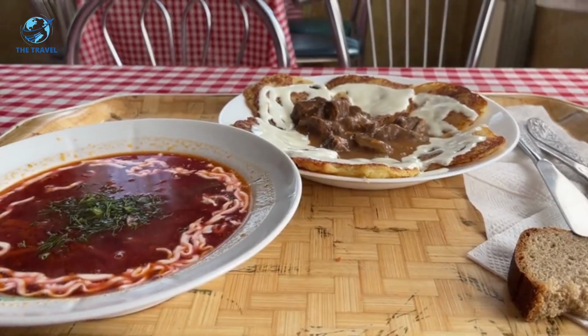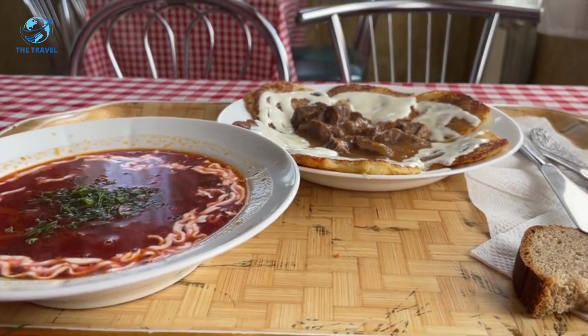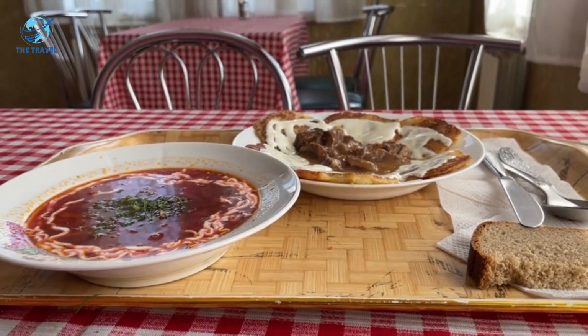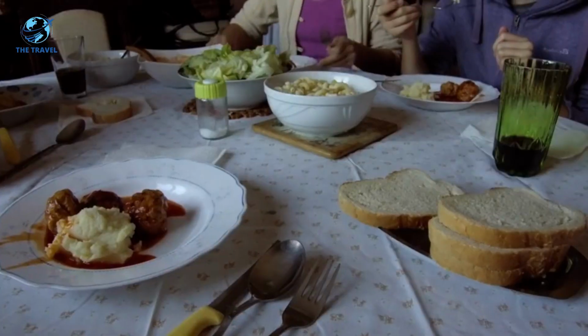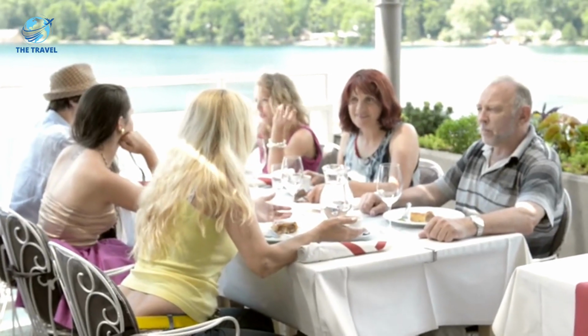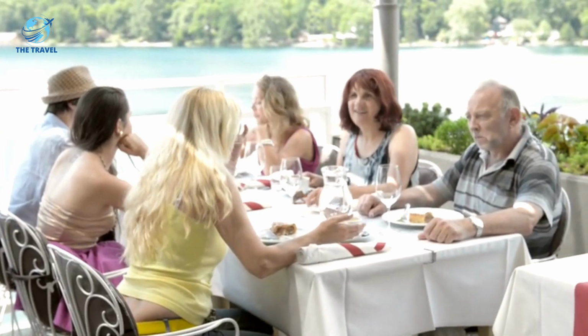14. Traditional Slovenian dining at local restaurants. Don't miss out on the opportunity to try some local Slovenian dishes, such as Zlikrofi dumplings and Jota, a hearty soup. Several lakeside restaurants offer a beautiful setting to enjoy the cuisine.